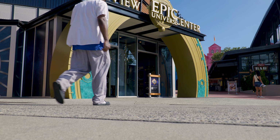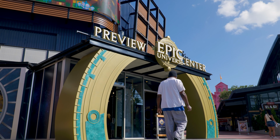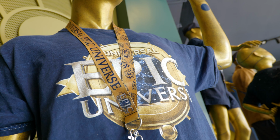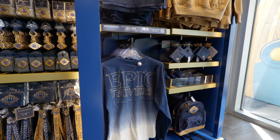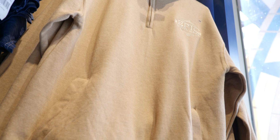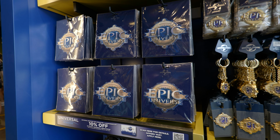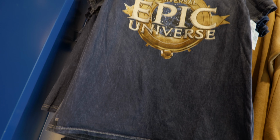The time is now, y'all. Here we go, into the Epic Universe Preview Center. When you first walk in here, we've got some mannequins with some Epic Universe merch, and they've got some backpacks. Kind of a Spirit jersey. I don't know if you'd consider that a Spirit jersey. I like this turtleneck jacket. It's very low key, but classy. And then they've got some of these pins and lanyards, and then it looks like a patch. Nice selection of somewhat basic merch, but I like it.